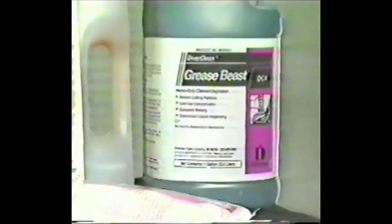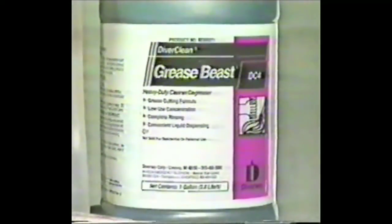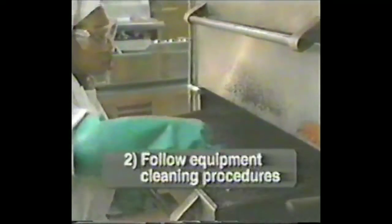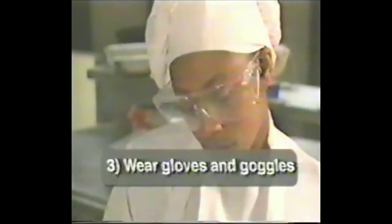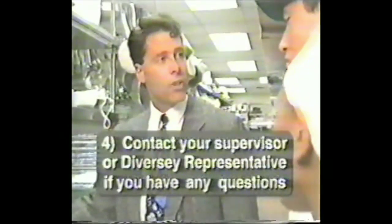Safety is a concern with any cleaning task that utilizes chemicals and should not be taken lightly. When cleaning cooking equipment, always refer to product safety and use instructions listed on the product container. Follow the procedures laid out for each piece of equipment. Wear protective gloves and goggles. Contact your supervisor or diversity representative if you have any questions as to the proper cleaning procedures for any piece of cooking equipment.